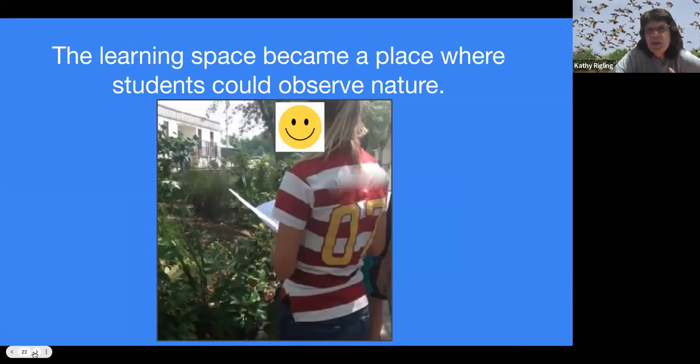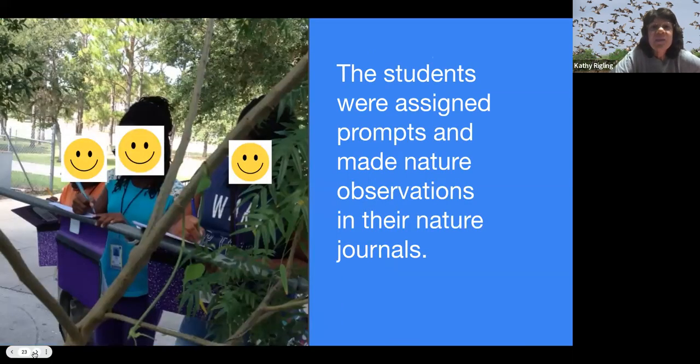The learning space became a place where students could observe nature. And I did nature journals with them. And they were assigned prompts related to what we were studying. So if we were studying food webs, they would go out and observe different parts of the food web. And they would write about it in their journal. And I could send them out in small groups. And I had windows and I could just watch and observe and make sure they were on track. It worked out really well.